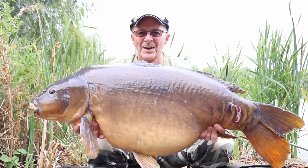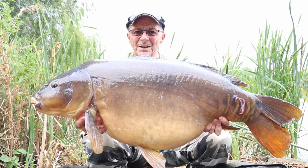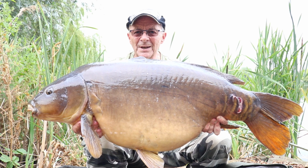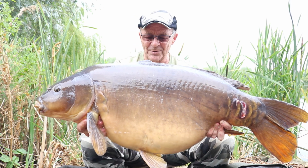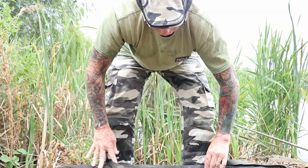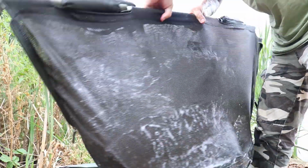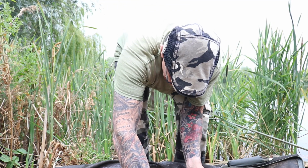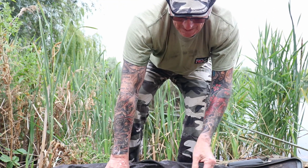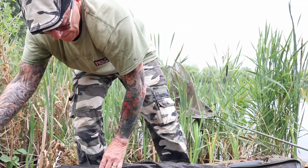How's that? 39 pounds. Chunky Deepings, one mirror. What a carp. The prime doing the business again on the sloppy spod mix. Happy bloomin' days. Spin around. Oh. What a lovely carp.